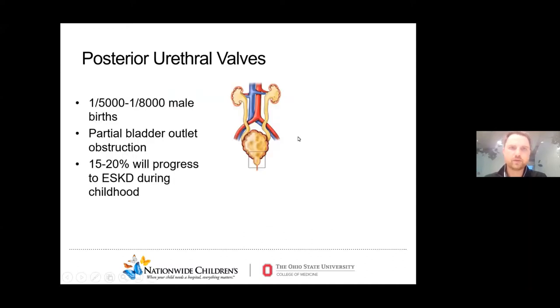Posterior urethral valves occurs in 1 in 5,000 to 1 in 8,000 male births. So it's rare, but it's frequent enough that a major academic pediatric urology center will see multiple cases a year. I think probably here at Nationwide, we'll see somewhere around one case a month, maybe 12 a year. It is defined as a partial bladder outlet obstruction, which results in dilation of the posterior urethra, abnormal development of the bladder, and distension of the upper urinary tracts to some degree.